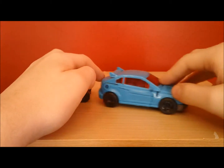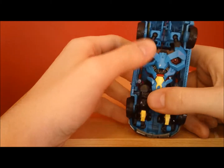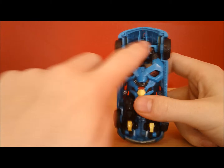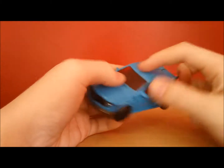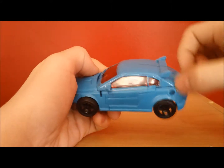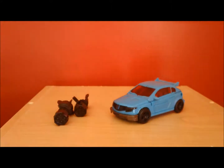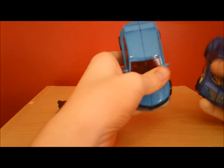So here's Rumble. He does roll very well. As you can see under here, you can see his chest and his legs. You can see the upper part of the arms, but that's not as blatant because this whole section here is his arms. So size comparison wise, I have Hotshot.